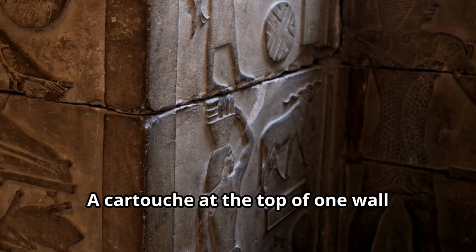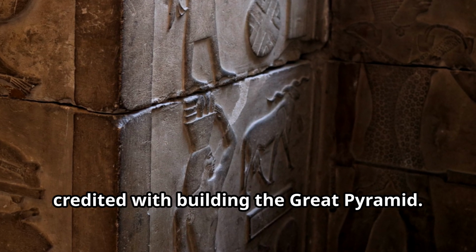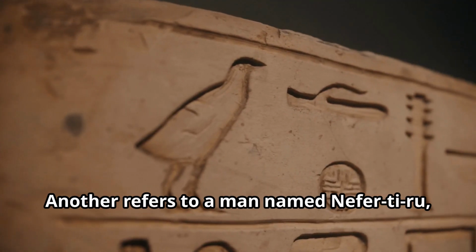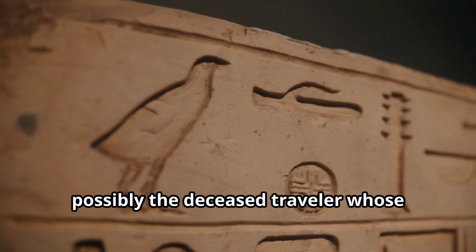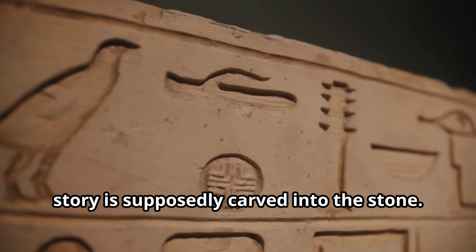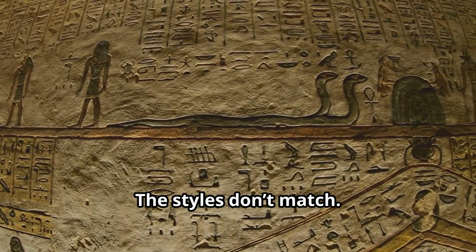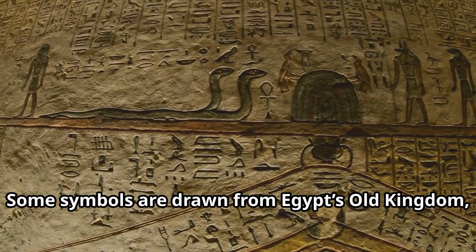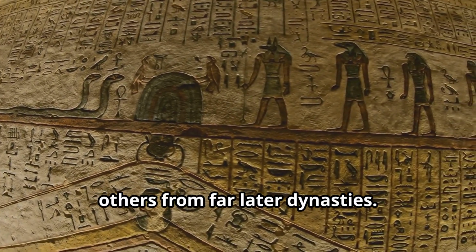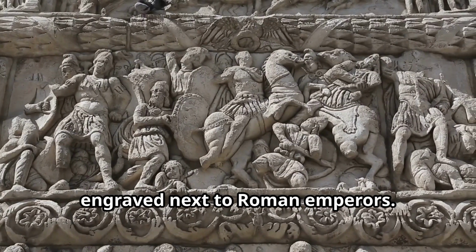A cartouche at the top of one wall appears to bear the name Khufu, the pharaoh credited with building the Great Pyramid. Another refers to a man named Nefer-ti-ru, possibly the deceased traveller whose story is supposedly carved into the stone. But things get stranger. The styles don't match. Some symbols are drawn from Egypt's Old Kingdom, others from far later dynasties. It's like finding medieval knights engraved next to Roman emperors.